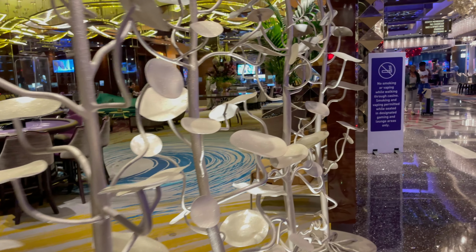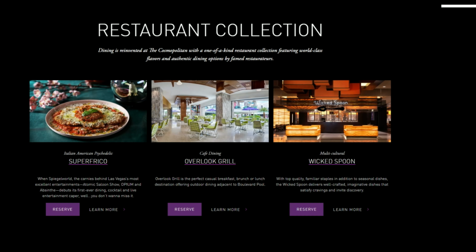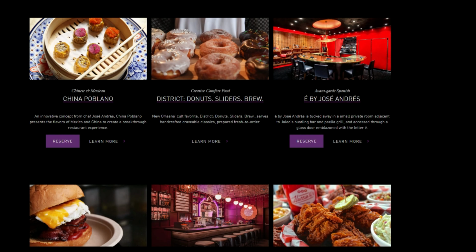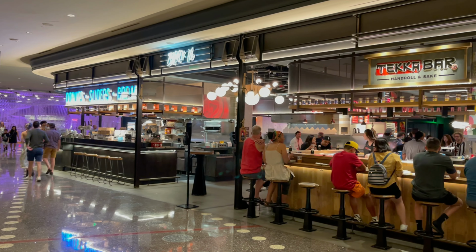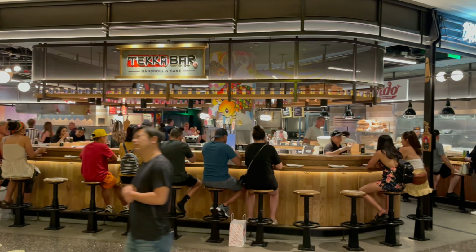But first, let's have a look at some other amenities of the hotel, starting with the restaurants. The cool thing about the Cosmopolitan is the enormous amount of restaurants that you can choose from. What I really like about the restaurant options at Cosmo is that there are options for every budget. So here's Block 16, which is sort of like a big food court, although a little bit more hip and modern than your typical food court.